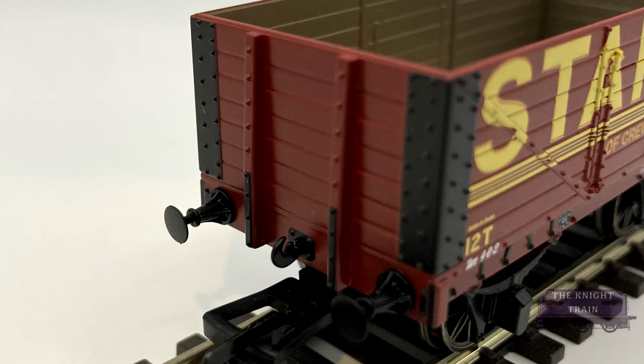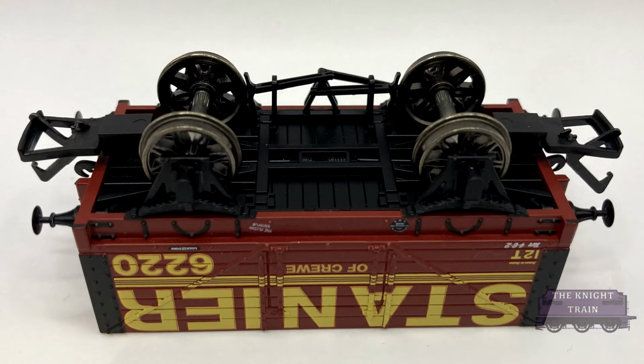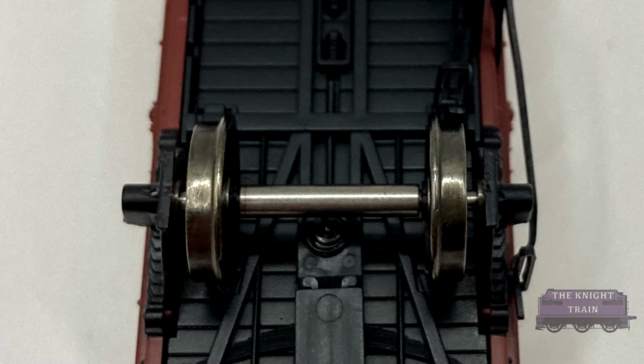The ends of the wagon sport nicely moulded rivet detailing, a coupling and buffers, all expertly picked out in black paint. Underneath there is the typical brake rigging detail, though it is only applied to one side of the wagon instead of both. Underframe detail is also present, as seen on a lot of wagon models past and present. The metal axles and wheels are held into the axle boxes with Rapido's typical use of metal bearings, ensuring longevity and minimal friction.